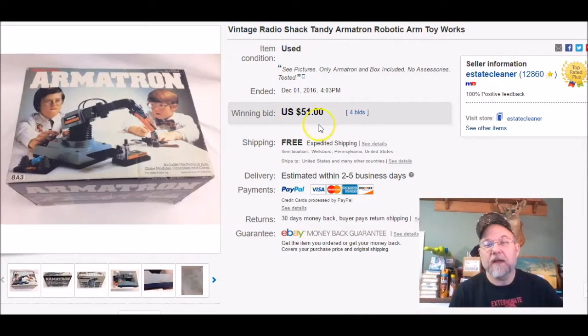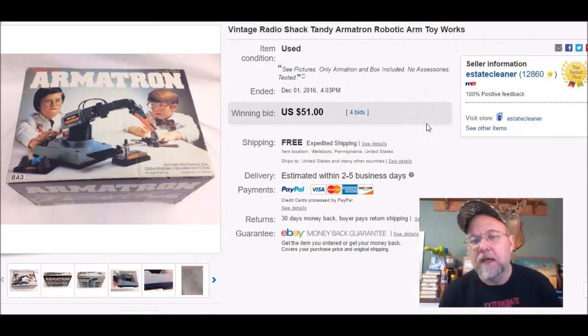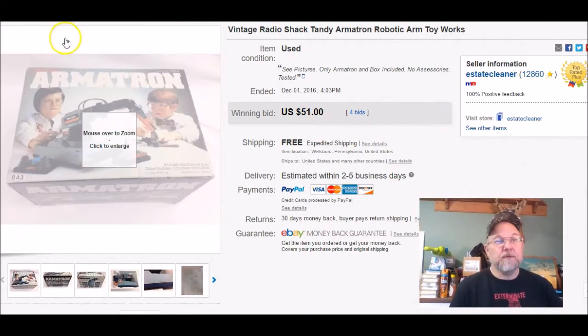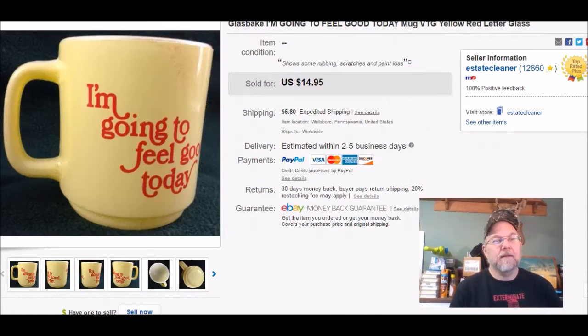So yeah, I ended up selling it. I put it up for auction, and I think I started it at $49.99, so it's not like I started cheap. I had free shipping on it, and it went for $51, which is a pretty good price for these. You can look them up and see what they're selling for, but that's what I got. So anyway, that was a good deal. $51 for something I got for free. That was really sweet. Okay, so next.